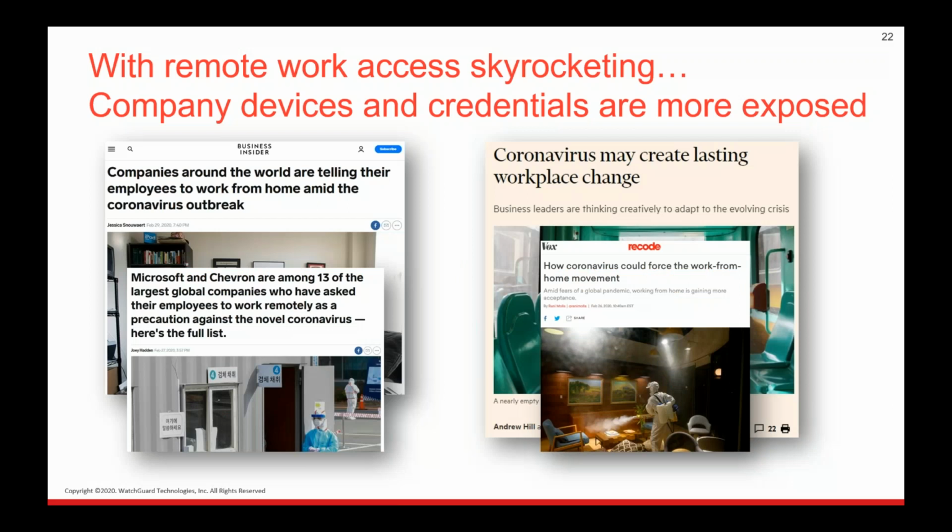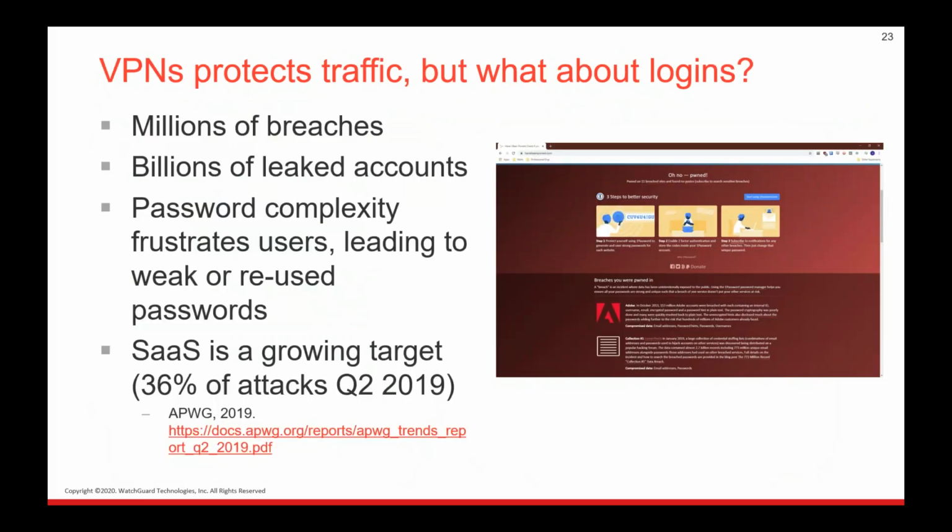So, of course, now remote work is suddenly becoming the new normal. This is what everyone is doing. And of course, with that, that means that attackers are targeting our accounts even more so than they were doing before. So your VPN is protecting the traffic back to your headquarters resources, but what about the logins themselves? It really isn't very difficult if I have someone's login information to guess what the VPN they're going to connect to is going to be, or to do some port probing and start trying to randomly connect to things until something answers.